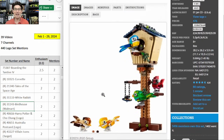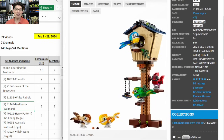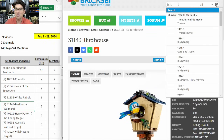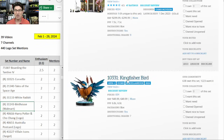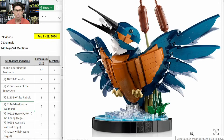Lego is leaning pretty heavily into bird related sets. It's a 4.4 on Brick Set, but if Lego's leaning into a lot of bird sets, then clearly their market research shows there's a lot of demand for them. I'm interested, and there are some other bird sets that I'm interested in. Let me put in bird since I wasn't prepared to talk about this set, but if we go to all matching sets and we go by release date, so we have the Night Fisher bird. This is a beautiful set. I'm not even a bird watcher guy or that much into birds. This one I will have in my collection.